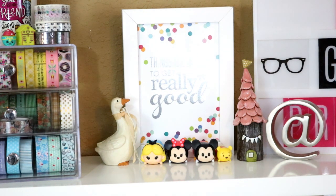Then, like I've told you guys, I collect Zoom Zooms, or I wouldn't say collect Zoom Zooms. I get a few of them, and then the others that come with the sets I give to my daughter. The only one I really want right now is Bing Bong. So I've got Alice, Minnie, Mickey, and Winnie the Pooh. And then I have a Jessica Jane handmade little tree that I got from her a few years ago, and then an @ sign that I want to say I got from Barnes & Noble.